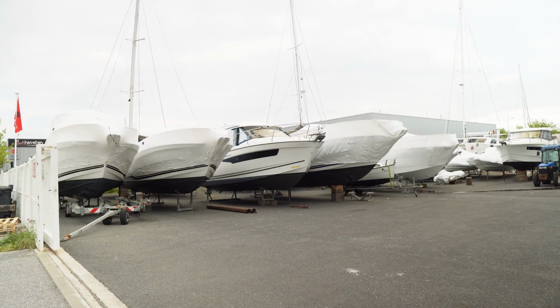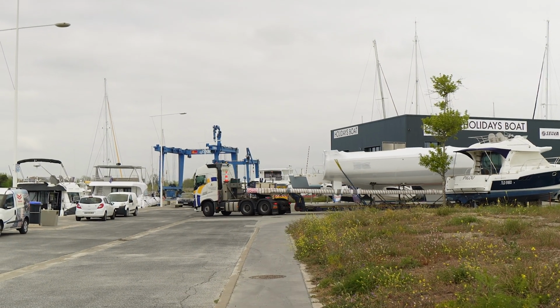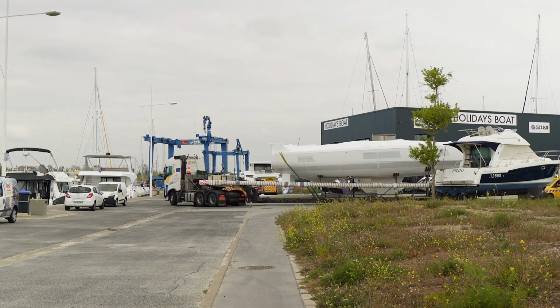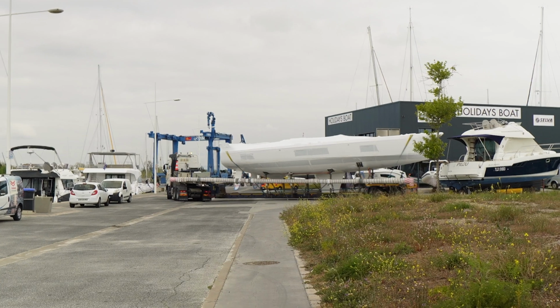So I've spoken a bit about commissioning and it's just struck me that maybe some of you guys don't know what we mean by commissioning. When a new boat comes from a factory, it's not really just a plonk in the water and sail off. It's really prepared for transportation. Our boat is being built up or close to the west coast of France and had to be trucked down to the south of France here.